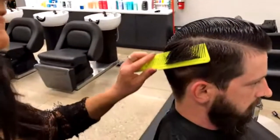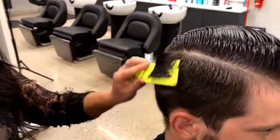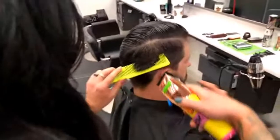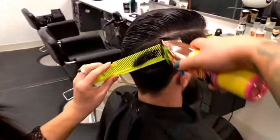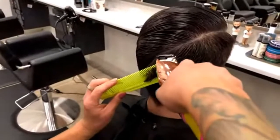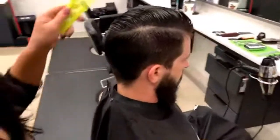Now I'm going to keep following my section here, especially at the round of the head. I want to make sure that when I scoop up that hair, I'm not over directing my comb one way or another. This is staying at 90 degrees from the head. Scooping that up. Again, still following this section. This hair's a little bit shorter, so all the hair that I could scoop up with my comb has fallen out at this point.